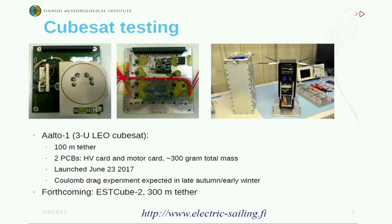Then, as a forthcoming mission, we have EstCube-2, where our task is to deploy a 300-meter long tether.